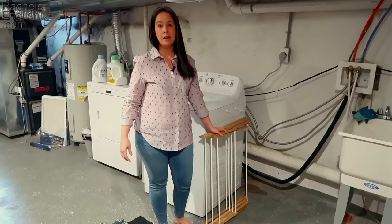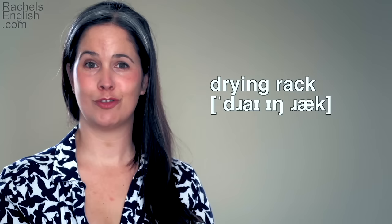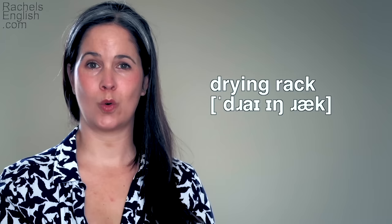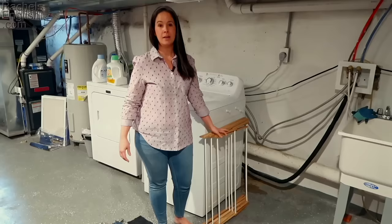And for clothes that you're not going to put in the dryer, we have a drying rack. Very useful. Drying rack. Now instead of ER, we have an ing ending. Drying. A smooth transition between syllables, no break. Drying. Rack. Tight circle for the beginning R. Ra, ah, then lots of jaw drop. Rack. Drying rack. Try that with me. Drying rack.